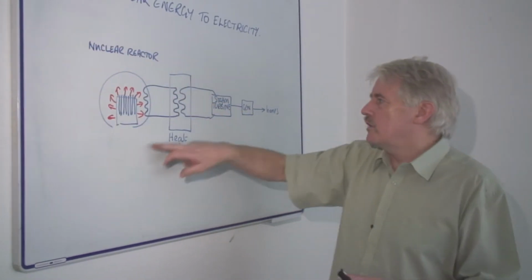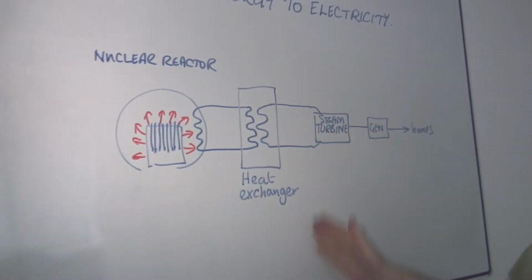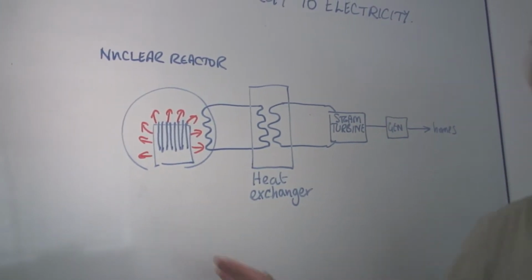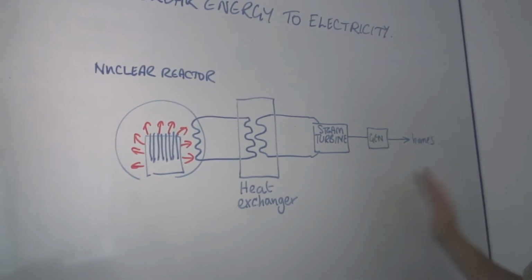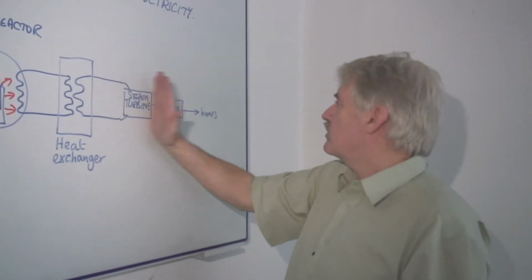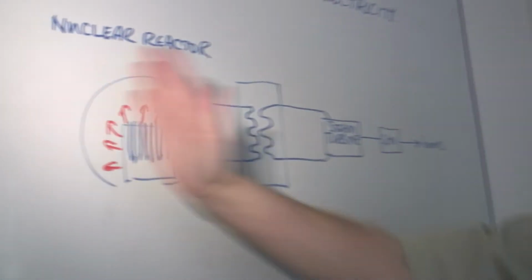First of all, here's the nuclear reactor and the heat exchanger. In fact, these parts are the only parts that are unique to the nuclear power station. All of the rest you'll find in any power station, that is a steam turbine and a generator. This is the part that actually creates the electricity. But this part is different.